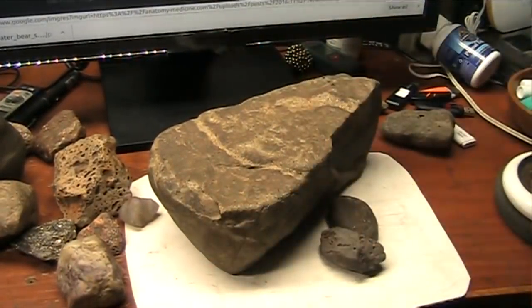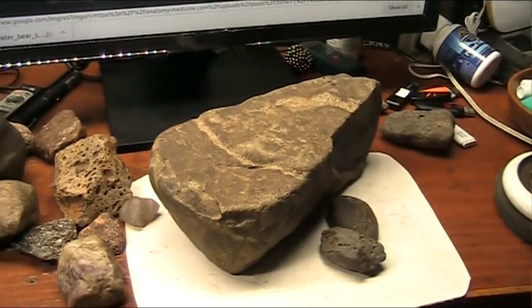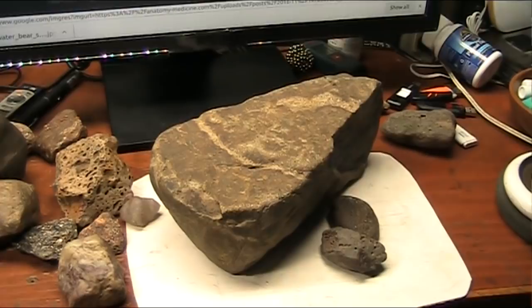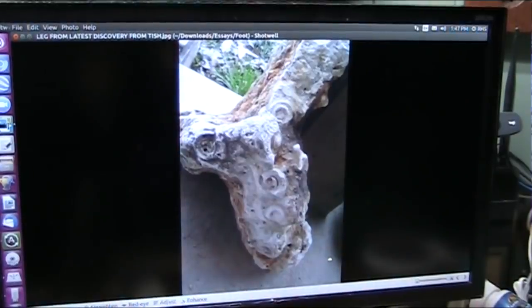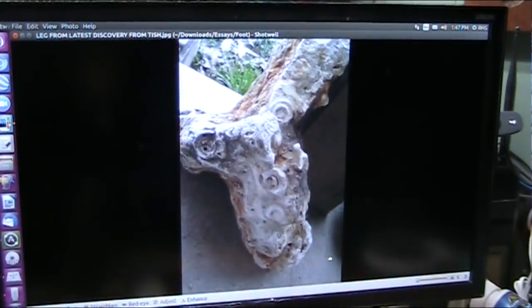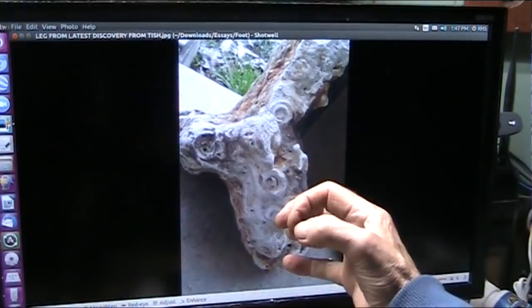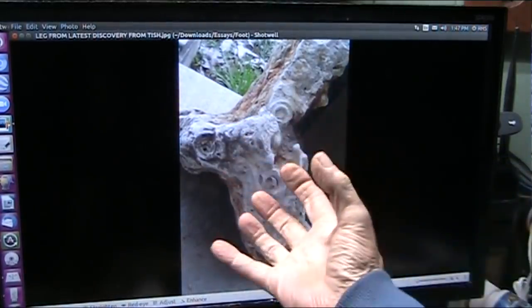Now we're going to look, I got the microscope going, we're going to look at that in a second. But let me just show you what Tish found. Very, very spectacular, really. All right, I talked about springs and so forth. Well, they have springs and pins in the springs. And they're torsion springs. They roll up this way, then the next one rolls up, and then they spring back.